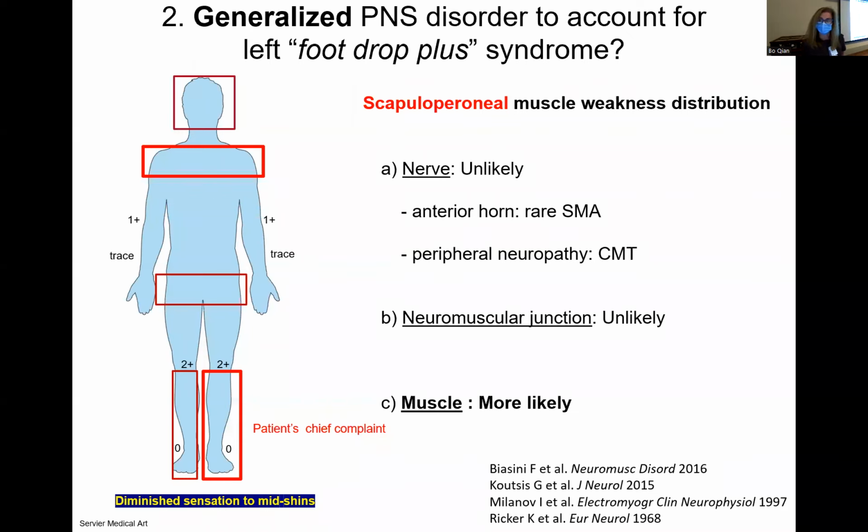And then I think on generalized disorders of the nerve, neuromuscular junction, or muscle that can cause this scapuloperoneal muscle weakness distribution. So in terms of generalized disorders of the nerve, we always think in motor neuron diseases or anterior horn diseases, such as, for example, ALS. ALS is the most common motor neuron disease that we see in adults. But a scapuloperoneal distribution of the muscle weakness will be very atypical. For me, it will be very atypical that a patient has very strong distal muscles in the upper extremities and very weak proximal muscles in the upper extremity. Usually it's the other way around. By the time that the patient with ALS has weakness proximally, they have more weakness distally. So that will be very unlikely.